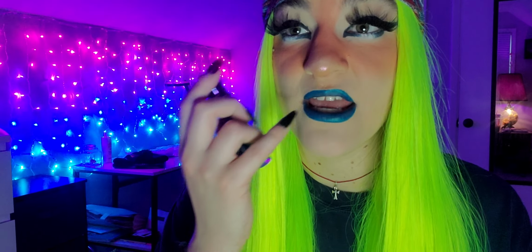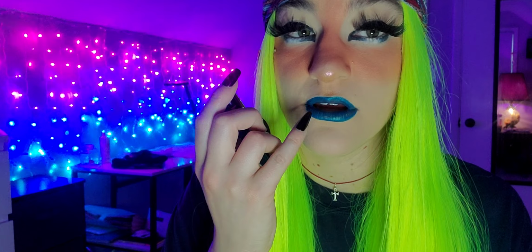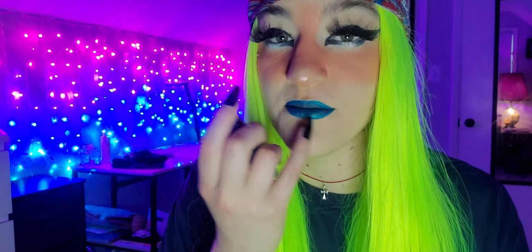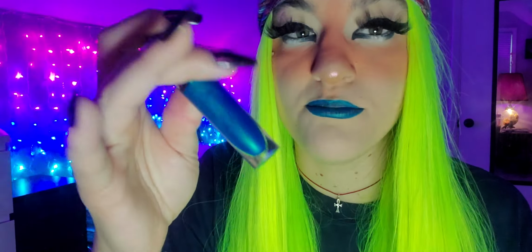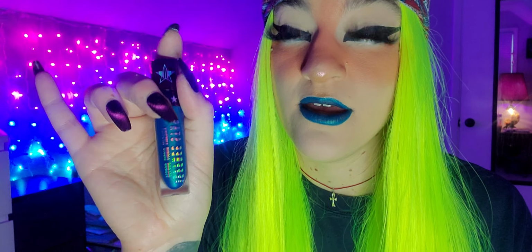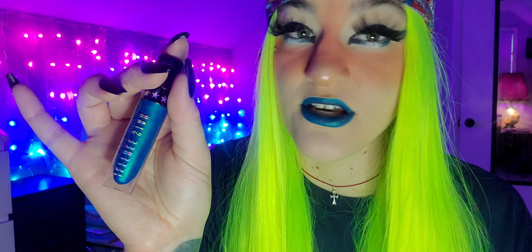It's very streaky. It fades very quickly. It bunches up over time, especially if you do more than 2 coats. Sometimes you have to, but it bunches up and gets kind of crusty. Again, beautiful color, but formula-wise, this is not worth it. It is not a great formula, despite the pretty color.